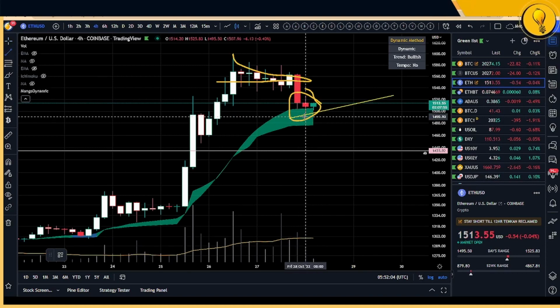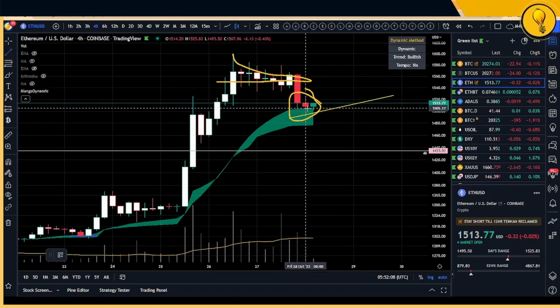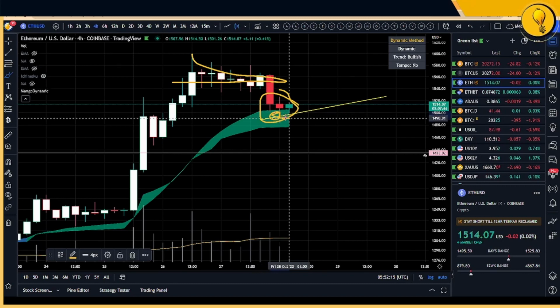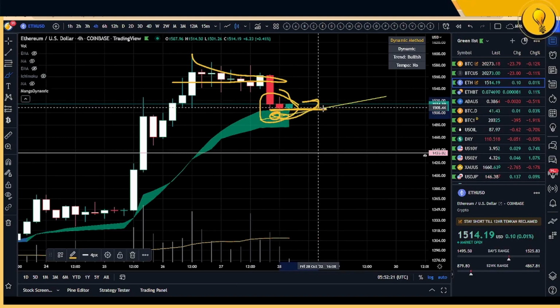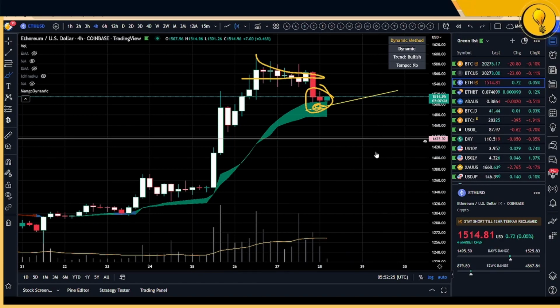But if we take out the wick low but then close above the 4-hour dynamic, that's not going to be enough, right? So just to explain what I mean, on what conditions am I going to be getting out? If we take out this wick low and then close underneath this region, I'm out of my position. If we take out the wick low but then close above the region, I'm still going to hold on to the position. So that's pretty much it.